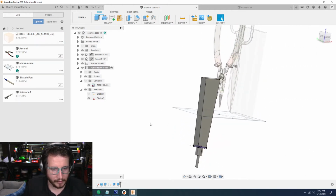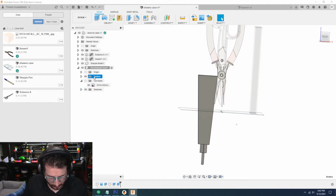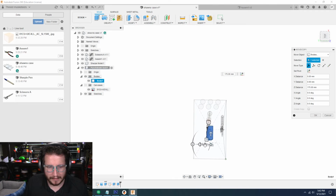All right, so we have that. We want to get rid of that sketch. Canvas is gone. We want to take the body. We want to go ahead and move it. I want to move this body. Do I have more than one body? No. All right, let's move this body up. I am thinking we're going to leave that section just for the pens. We'll take this over here.